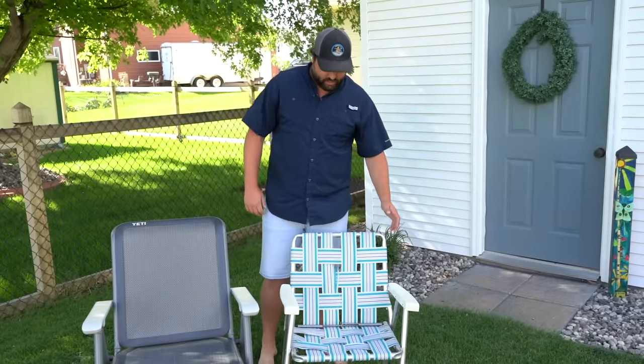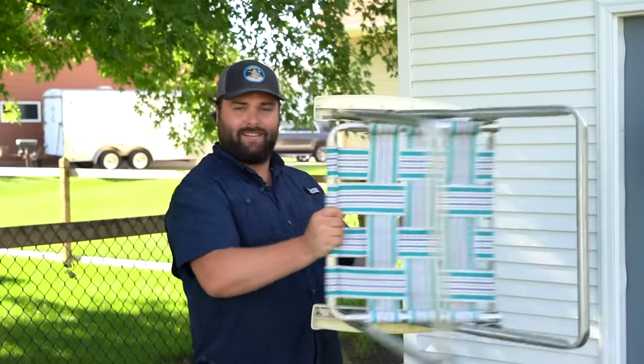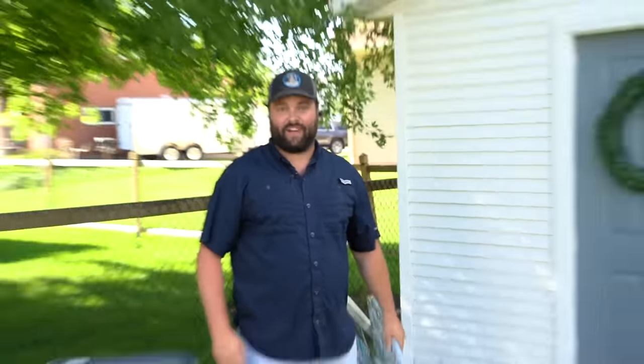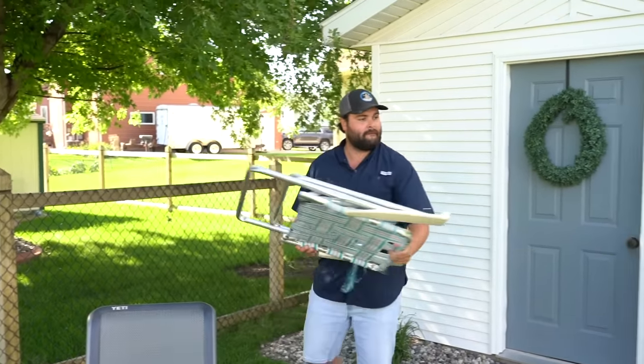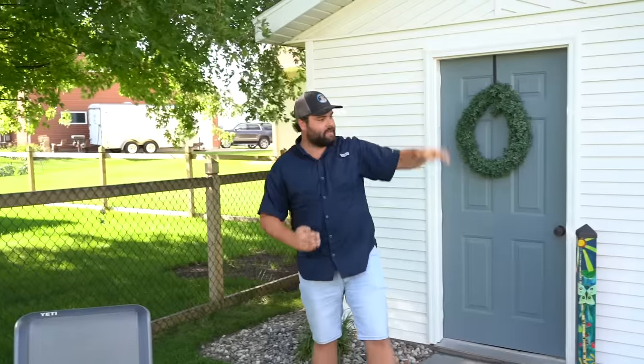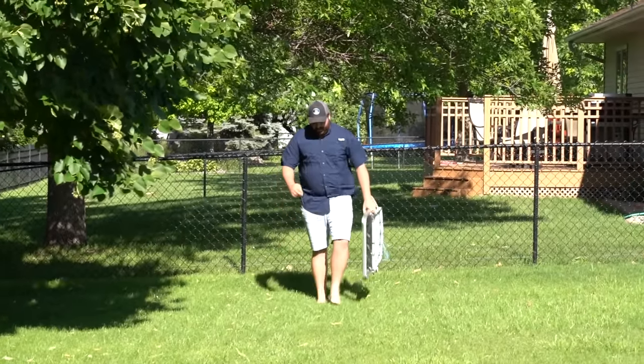With our generic lawn chair, this thing is light as a feather. I can pop it on my shoulder. I could literally throw this thing like a frisbee. I threw that so far. Wish I wouldn't have thrown it this far. Well, I think I proved my point.